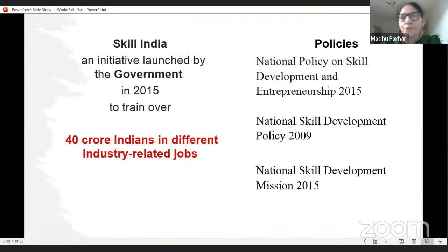Now, coming to all of you, I don't have to repeat it, but still I thought it will be good for each one of us to understand, especially our participants. Skill India, as skill is a buzzword, is an initiative launched by the present government in 2015 to train, again, see the numbers, 40 crore Indians in different industry-related jobs. So what about school education and higher education? What about their training? What about their education?